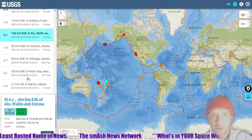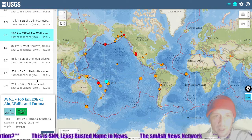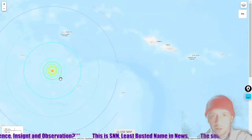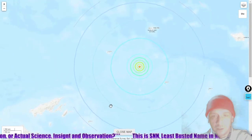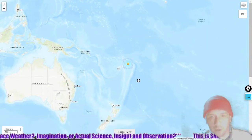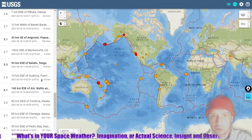Largest of the past 24, I believe, was this 6.1 near Alo, Wallis and Futuna. And we'll show you the location of that. It's near Samoa, northeast of Fiji. Almost halfway in between Fiji and Samoa there. That's a 6.1 magnitude quake. I believe it's the largest of the past 24.